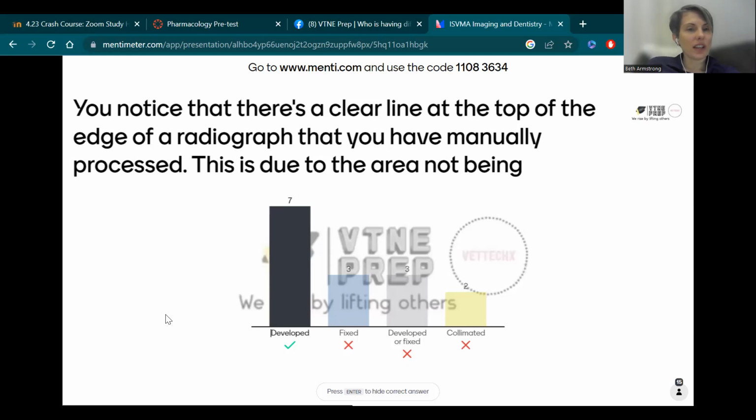If you collimate down your image onto a film that you manually process, whatever you've collimated down is not going to develop on that, right? So that will also be clear, but will it only be clear at the top of your radiograph, or will it be clear all around your radiograph? Yeah, it'll be all around your full radiograph. Typically, unless your radiograph is very offset for some reason, you're collimating down and it will leave you a nice little clear frame around it, and that's because you collimated.